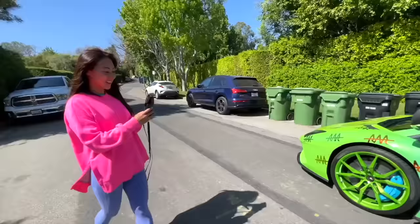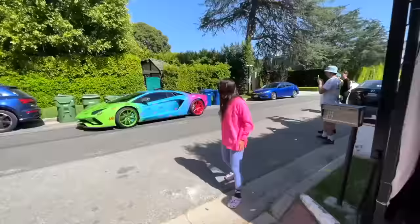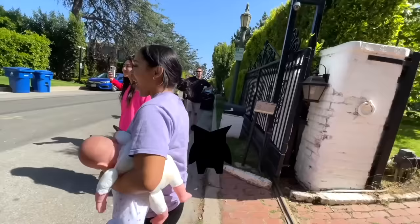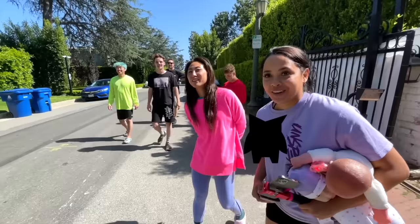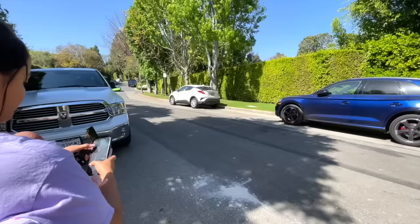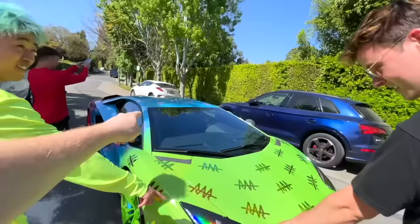Whoa! You weren't supposed to see it yet. Everyone heard it coming. It looks so good. Look at that badonk donk. Oh my god. That's disgusting. Cheese! That is so sick. Oh my god. You didn't see it? It's on the glass too. It's like rainbow.